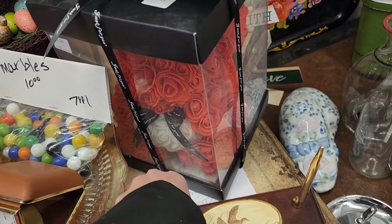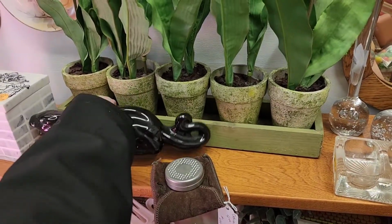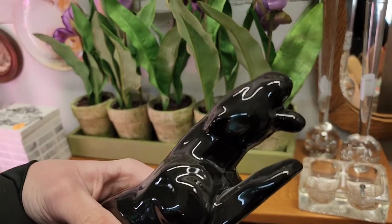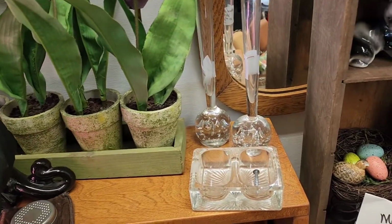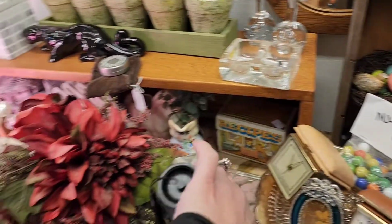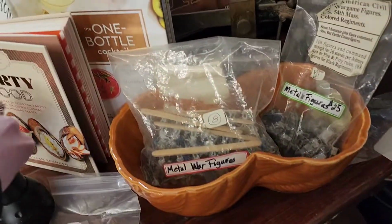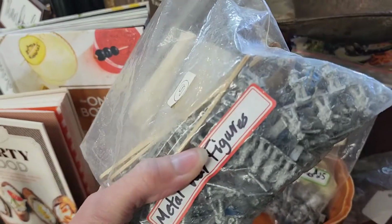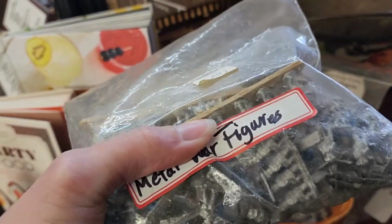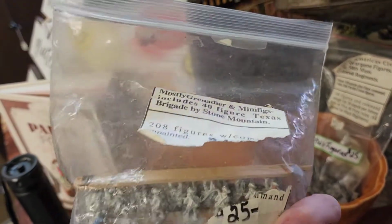Flower frog. No tag on it. $18 for the panther. So there's some more of those metal figurines. It says Metal War figurines or figures. This bag was $25.